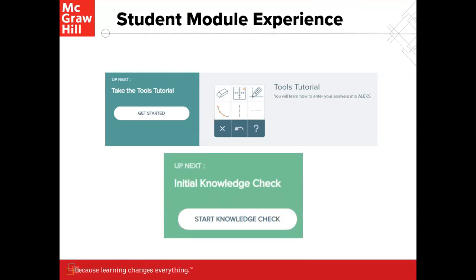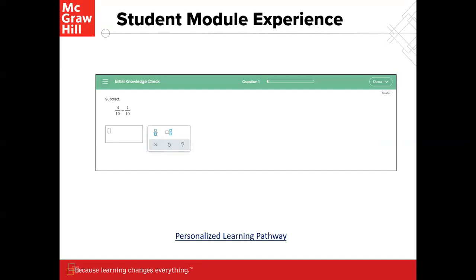So with that initial knowledge check, we are looking for their knowledge space. What do they already know related to that course? What don't they know? And what are they ready to learn from that course? So it looks something like this. They take that initial knowledge check. They'll get up to 30 questions and they will just answer the questions to the best of their ability to assess that knowledge space.